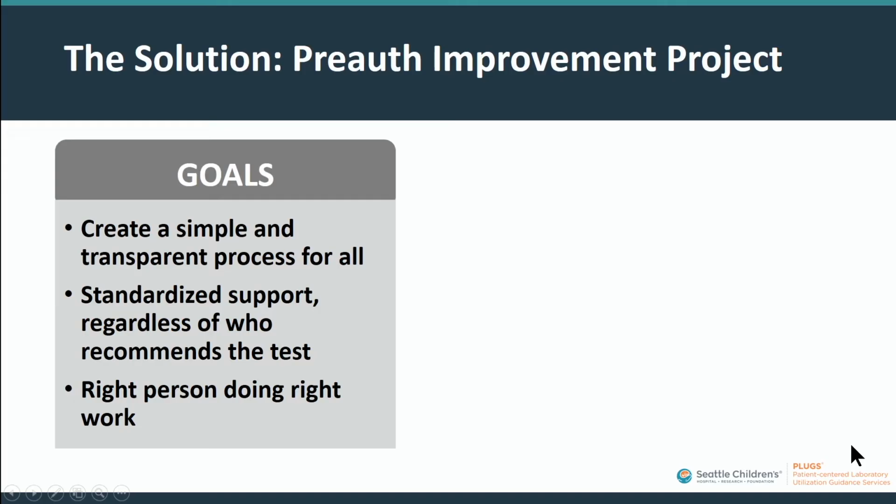So that was our problem, and our solution was to try and create a process that was simple and transparent, that was standardized across the institution, so regardless of who recommended the test, they would get the same care, and that we would ensure we were having the right person doing the right work. Previously, sometimes it was the division chief of neurology doing his pre-auth work, which was just terrible to see.